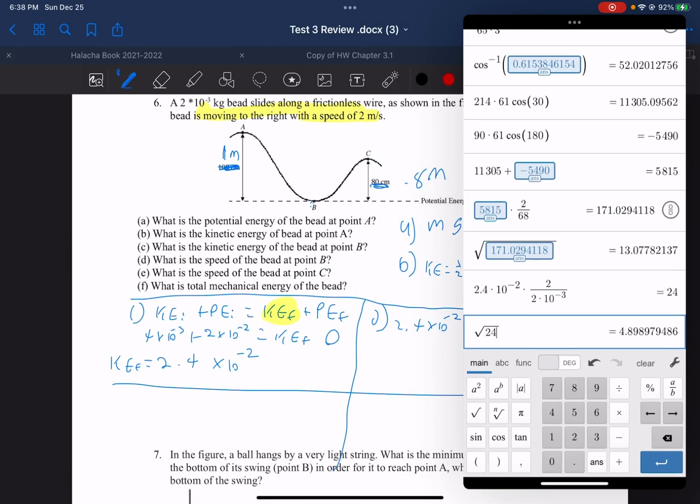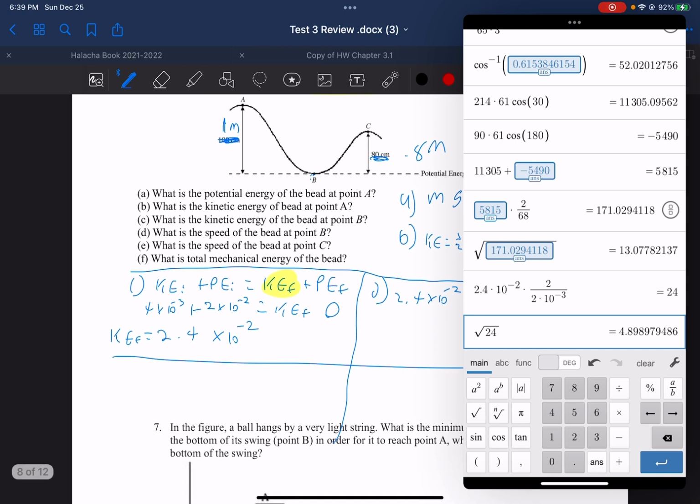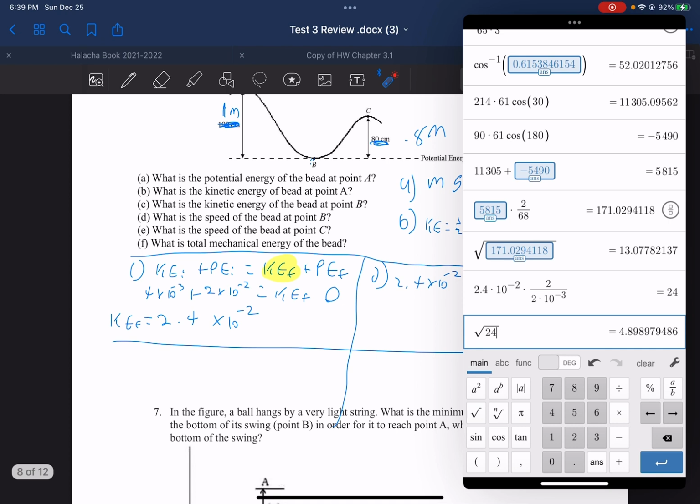What is the speed at point C? Oh boy. So this is a similar problem to what we did in part C, but now we have to do slightly more work. This part of the equation is exactly the same, except now KEF and PEF are for point C, so our PEF is no longer 0. We know that the left side of the equation is still 2.4 times 10 to the negative 2, but now it equals KEF plus whatever PEF is at point C. PEF at point C is mgh, so let's just put it into the calculator.